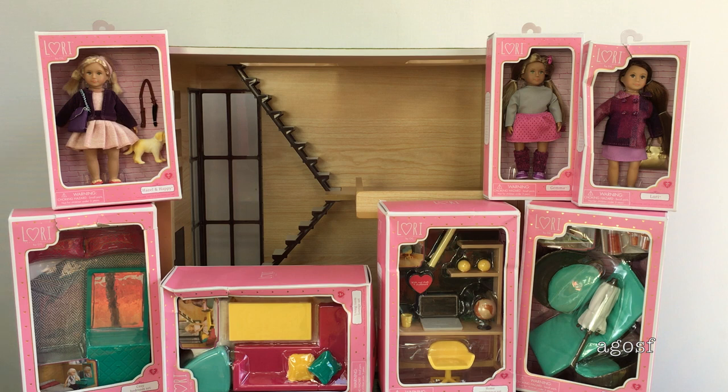Hey guys, today I'm going to be opening up and taking a look at this Loft to Love loft house along with three Laurie dolls and a bunch of furniture pieces to set up the loft house. I'm so excited because Our Generation sent me all of these pieces, so thank you so much. I really do appreciate it and I'm so excited to take a look at all of them.